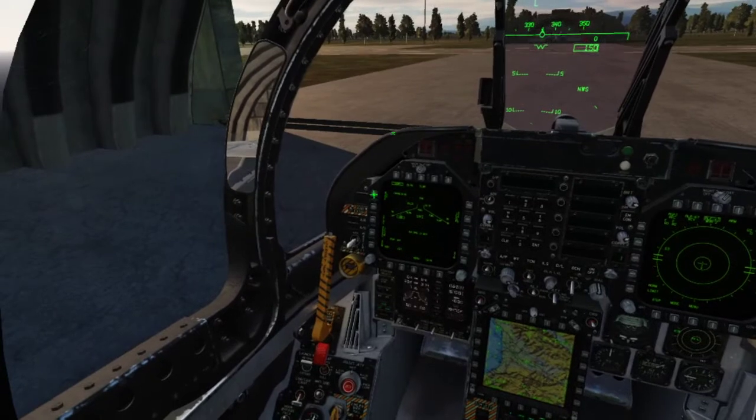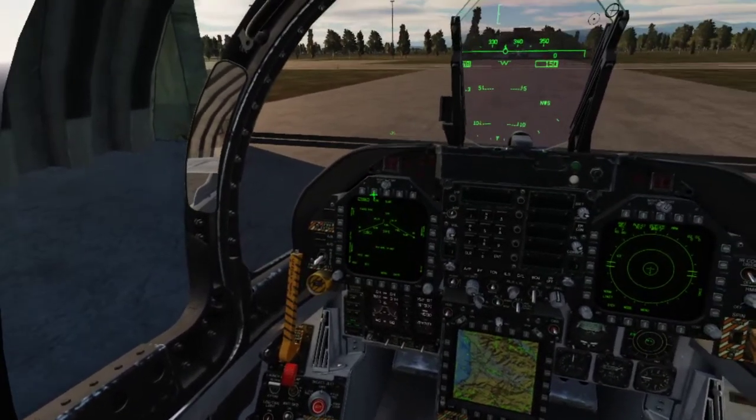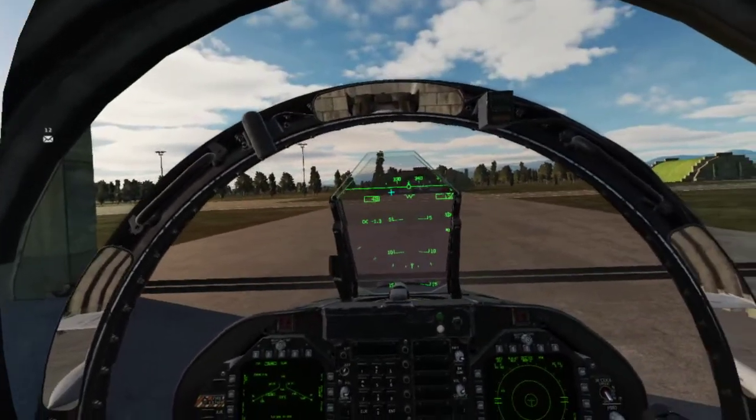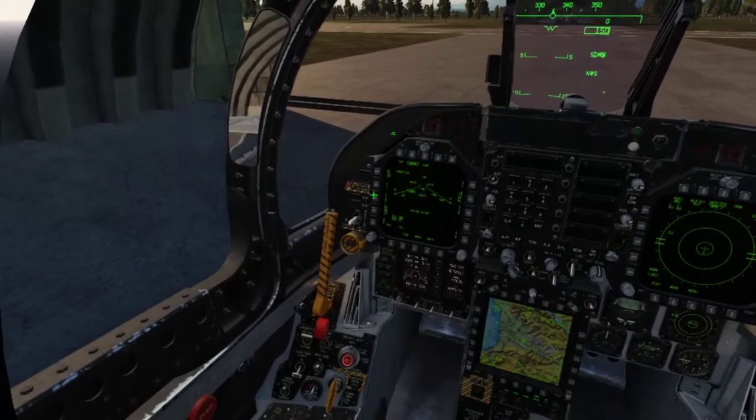And so DCS WAGS was really only able to give us the warhead, whatever it is. So it's essentially a Rockeye with wings. Yeah, basically.